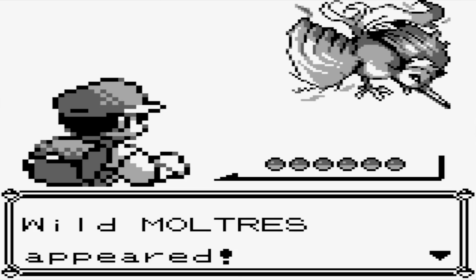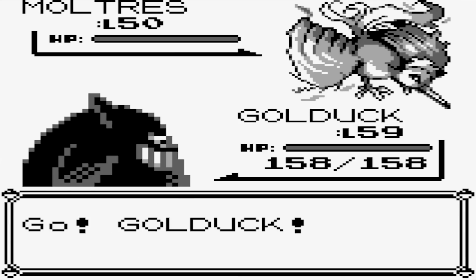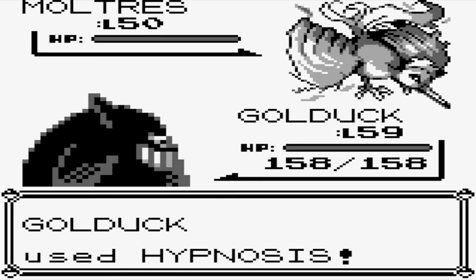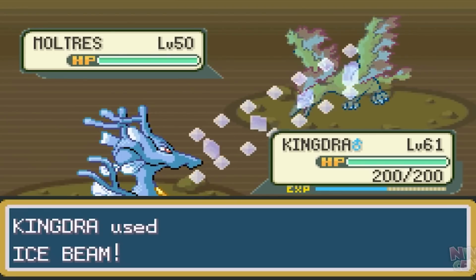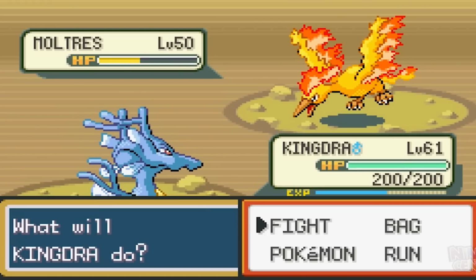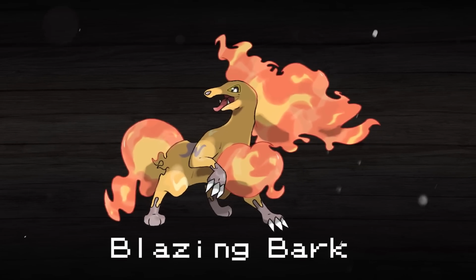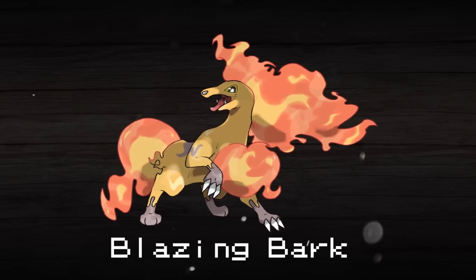Moltres is obviously the third and final legendary bird, and I have decided to give it the past treatment as well, just like Articuno, because personally, and just like a lot of other people, I prefer the past Paradox Pokemon to the future ones, and I wanted to see what it would be like if we gave Moltres this more bestial form like we did with Articuno. So with that said, I would like you guys to meet Blazing Bark, my version of a Paradox form of Moltres.